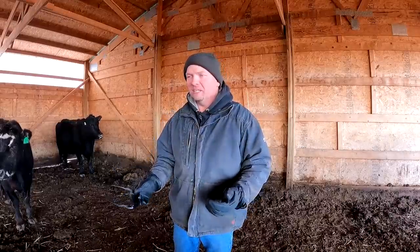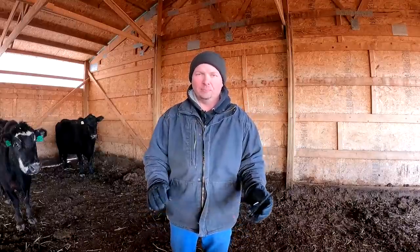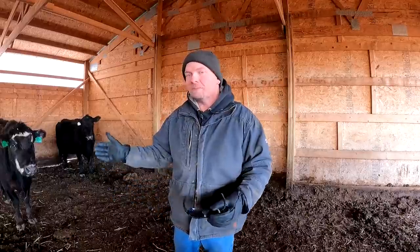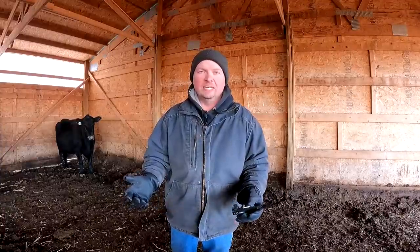The biggest thing that we have to worry about with this cow barn is keeping it clean. Now, there's no 100% hospital cleanliness that takes place in here, but being able to keep it as clean as possible is what saves calves' lives. And we talked about learning from your mistakes. I did have a year where I didn't get a chance to get in here and clean this out, and I lost a few calves because of the mud and the muck inside this barn.